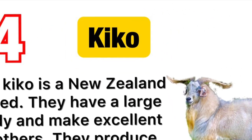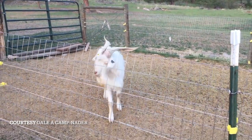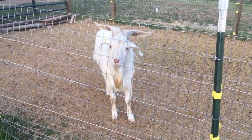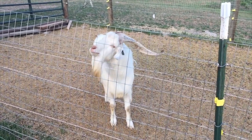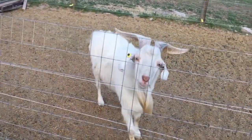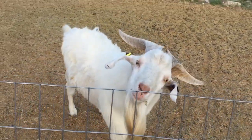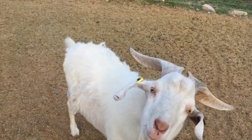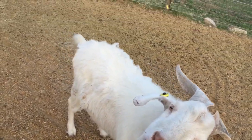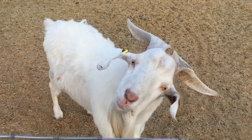The Kiko is a New Zealand breed. They have a large body and make excellent mothers. The kids are fast-growing and equally adaptive. While the goats may have lower body weight compared to Boer or the Kalahari, they produce a great amount of meat. Because of the less supplementary feeding required for these goats, breeders around the world are more and more interested in Kikos and Kiko Boer, a composite breed, for meat production. The face of a Kiko is straight with large twisted horns and non-pendulous ears. The body is muscular and tight-packed.